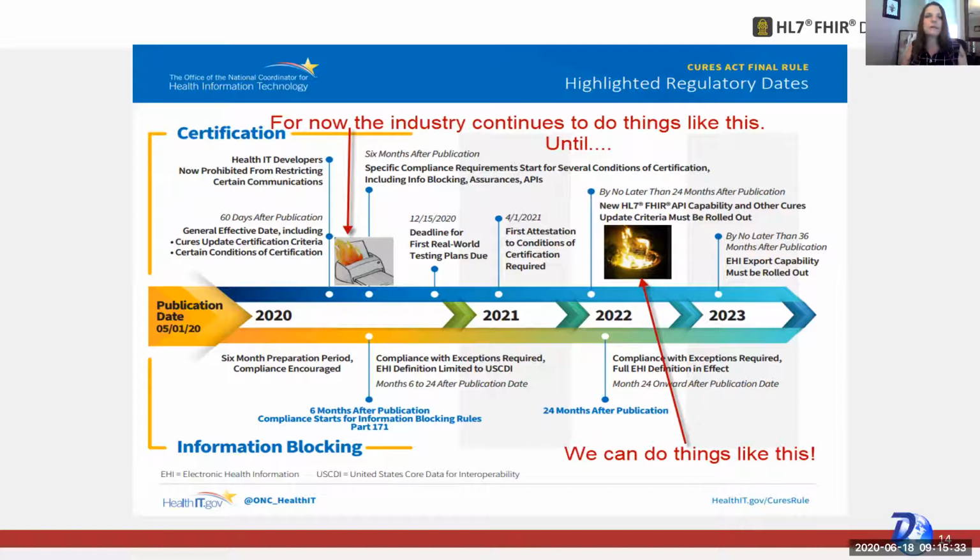Anybody want to sign up with me to go burn some fax machines post 2022? This is when we can say there's no reason for you to be using a fax, as well as for payers. Everybody needs to switch to this API process.